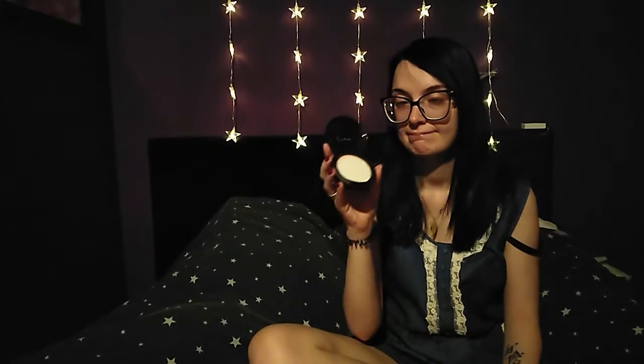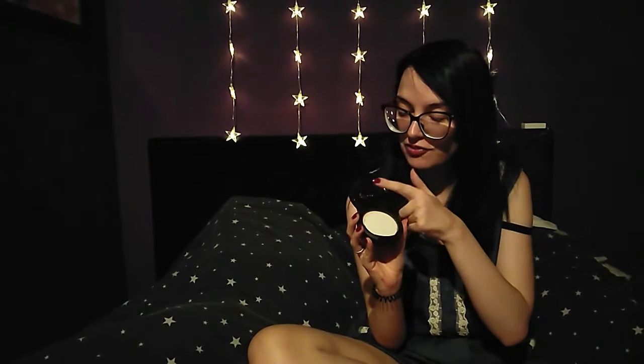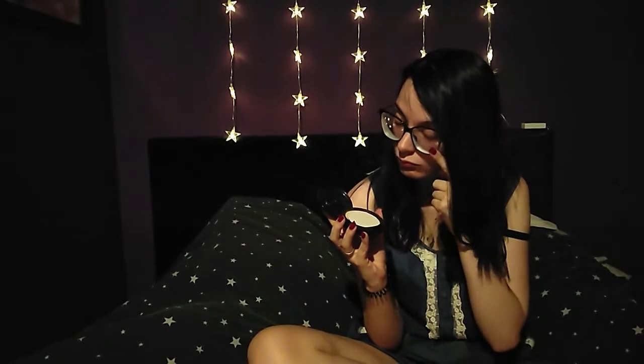So this is like the little compact inside, and for some reason mine isn't closed properly. Why are you not closed properly? It's supposed to be a compact and the mirror is kind of stuck in the pan. I'm sure it's supposed to be stuck up here where the sticky, not even sticky, stuff is, but, okay.